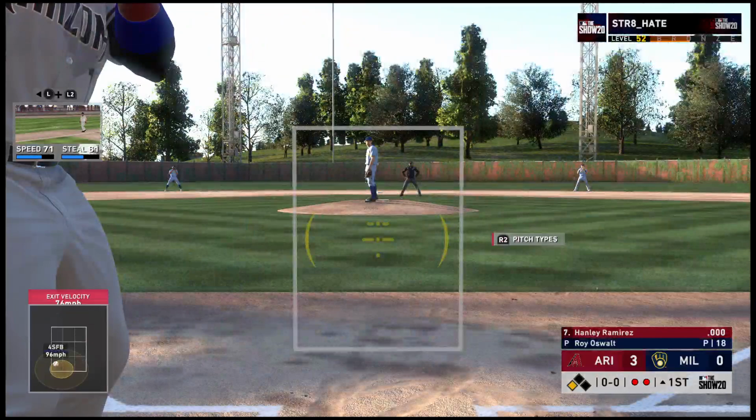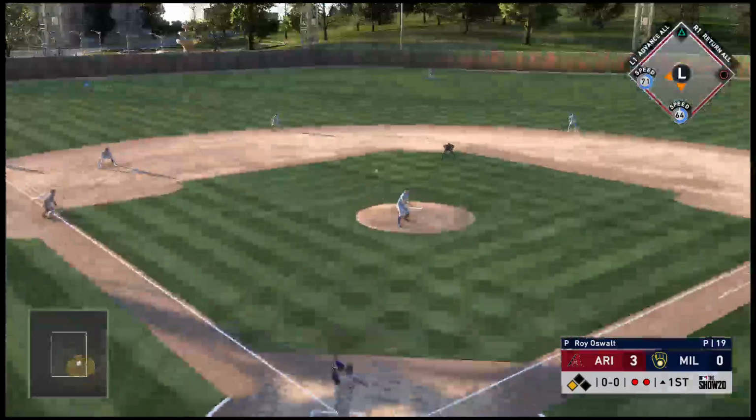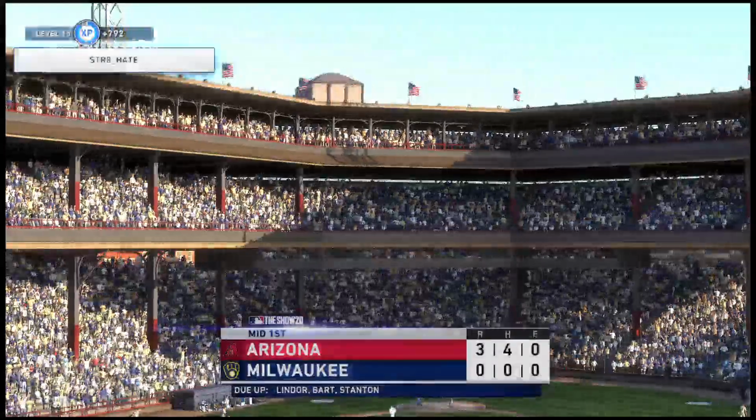Up next for Arizona, Hanley Ramirez. And now the Diamondbacks look to push more across in the opening frame. Line drive to center field. Springer will get there, and he puts it away to retire the side.